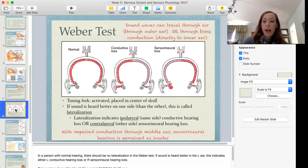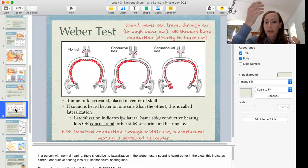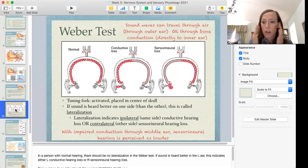So I'll mention here that sound waves can travel through the air, right? And they would be absorbed by our outer ear, or they can actually be conducted through bone vibration. So if you were to place a tuning fork on bone of your head, either on your forehead or in the middle of your skull, that vibration of the tuning fork after it was activated would be conveyed through the bones of your head to the inner ear. Okay, so we're going to examine whether or not hearing loss is a conductive hearing problem or a sensory neural hearing problem by our ability to sense vibrations through the air versus through the bone.